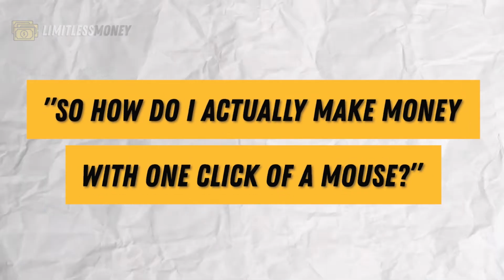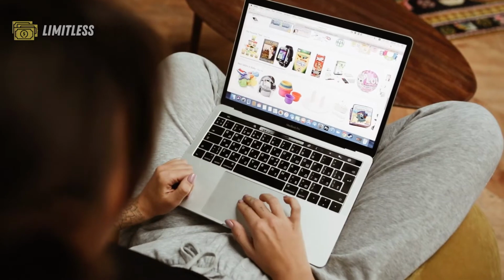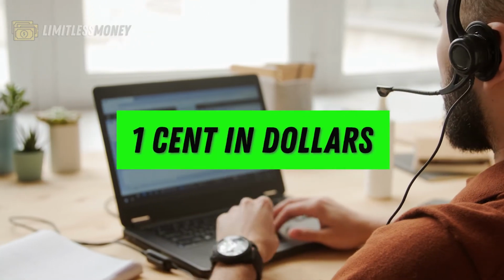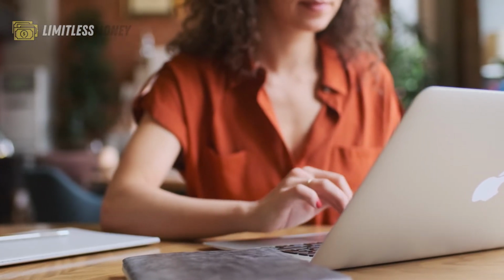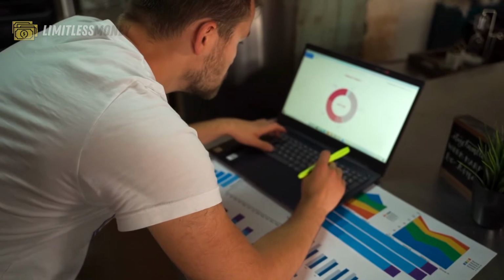Some of you might wonder, so how do I actually make money with one click of a mouse? It's actually pretty simple. If you want to make money by clicking advertising, GPT Planet is where you need to be. And one click is equivalent to 1 cent in dollars. After signing up for your free account, you'll see just how many others have done the same thing to make money online. Moreover, another great thing about this platform is that they will continuously pay you as long as you work.